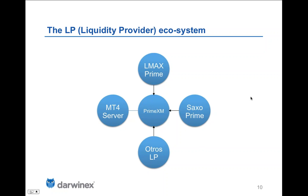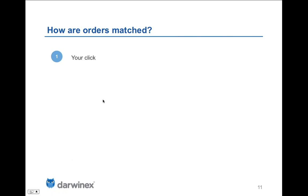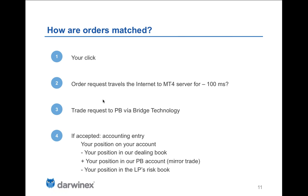Okay, so what goes on then? Well, how are the orders matched? Essentially, of course, nothing changes here. You do click, then your order request still travels via the internet from the MT4 terminal to the MT4 server for about 100 milliseconds. But then it reaches the MetaTrader 4 server, and then MetaTrader 4 via the bridge sends a trade request to the bridge that then basically sees the best offer on the bid or on the ask by all the competing LPs, and then matches the trade in one or several legs.